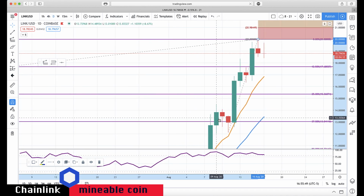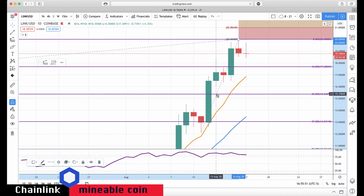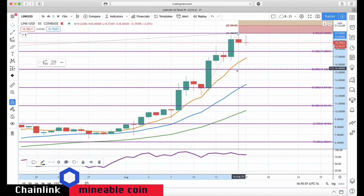If it did have a bigger pullback, the next area we'd be watching if this started to collapse back down, because keep in mind it has gone rather quickly back up. The next major support's coming in at 1536, and then we're back to about 1375. So those are all the levels.